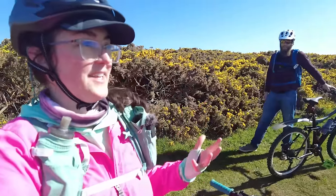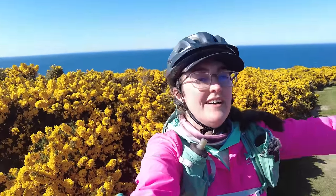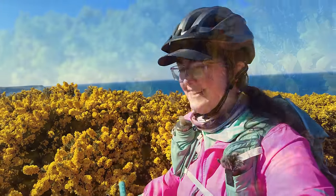It's just every breath I take is so scented, it's so amazing. I wish there was smell-o-vision. Yeah. You could smell it and just... It smells like coconut. And like sweet almond or something. Just perfect spring smell.